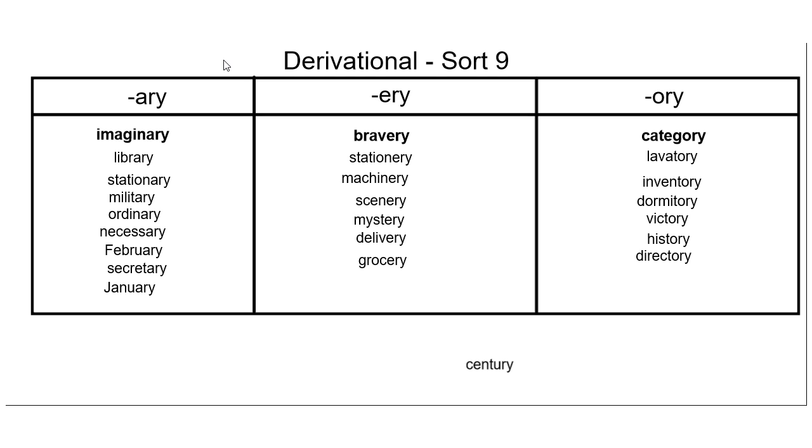When we look at our first column, ary, we notice that most of these words have base words that make sense. However, a couple of them don't have base words that are typical English words. The word imaginary has the base word imagine. So if something is imaginary, it is something that is not really there. Library, you know what that means.